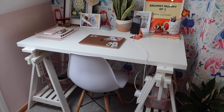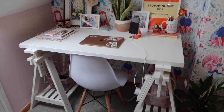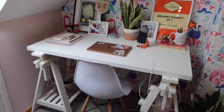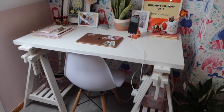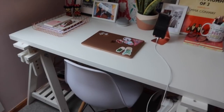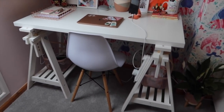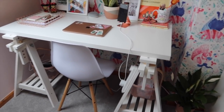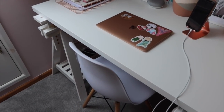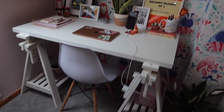And then some of you left in the comments, because you lot are better than Google, you're like, you can just get a different top. And we were like, what? So we went to IKEA, and this top I think was £6. And we just put it on top of the legs. I think the legs are a bit big, to be honest. The other one came out a bit more, but it's perfect. It fits in really nicely.